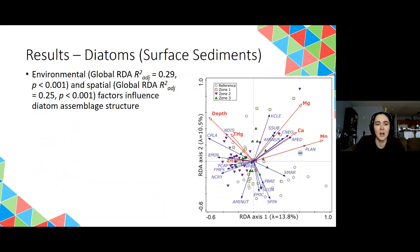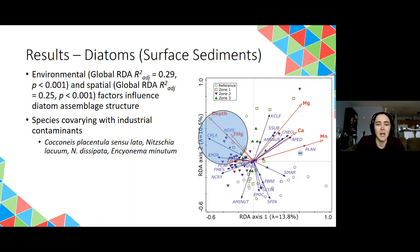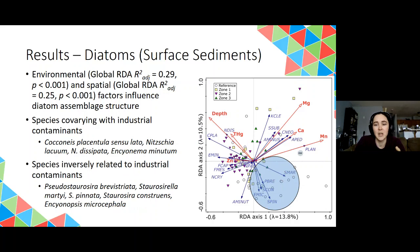So we have an RDA here. This is the results of our ordination for our surface sediments. We ran these on our environmental data and on our spatial data. Both of those factors influence the assemblage structure in varying amounts. In terms of our diatoms, we found several species that tended to co-vary with industrial contamination. They occurred more frequently and were more tolerant of contamination. Then we also found some that were inversely related. So they were very sensitive to this sedimentary pollution.